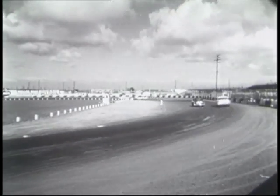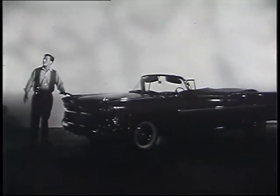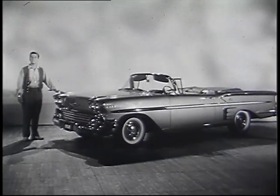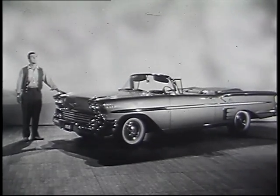With the help of singer Pat Boone, Chevrolet introduced a new body style for 1958. Hey, Joe, how about some lights? Now, did you ever see anything as new and as fresh looking as that? It's so new, it's almost too new to be true.